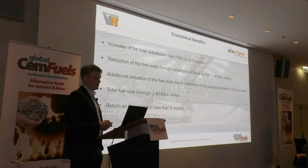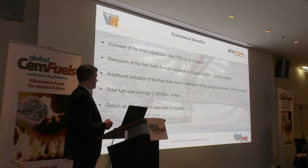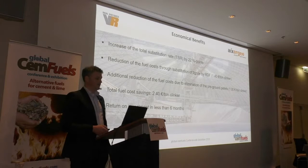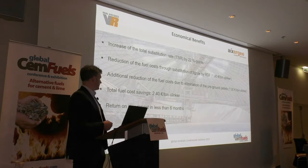Besides the increase of the TSR, and besides the reduction of the CO emissions, they also had some economical benefits. They could increase their total substitution rates by 22 percentage points. They could reduce their fuel costs just through the substitution of lignite by RDF by 1.40 euros per ton of clinker. There was an additional reduction of fuel costs due to the elimination of these pre-ground pellets, another 1 euro per ton of clinker. So in total, they saved 2.40 euro per ton of clinker.